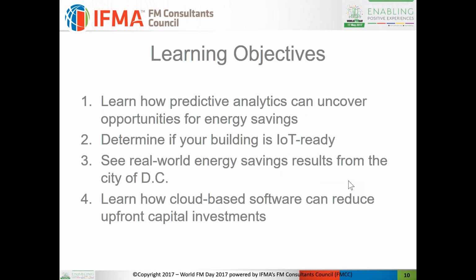Thank you, Joshua. I want to thank everyone for coming. We have some learning objectives for today's session. We want to understand a little bit about predictive analytics and how they can uncover opportunity for energy savings. We want to get a basic understanding of whether or not your building or your buildings are IoT ready and what that really means in the context of a cloud-based solution or IoT building, if you will.